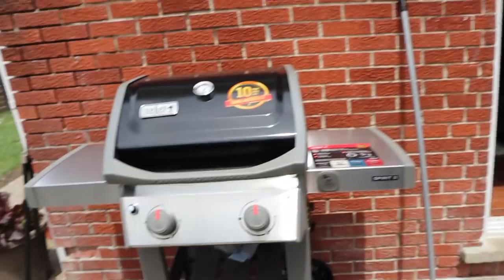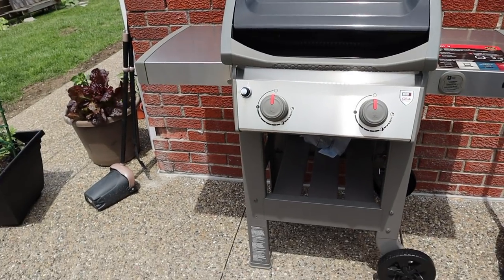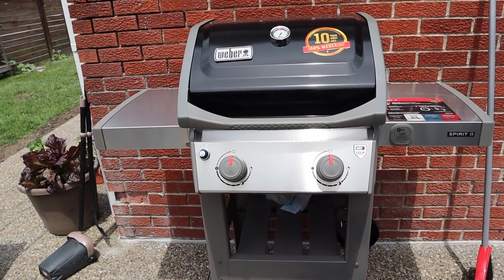It's also Father's Day this weekend. This is what we got him. It's nice. It's really nice, isn't it? It's a Weber. Apparently, Webers are good.